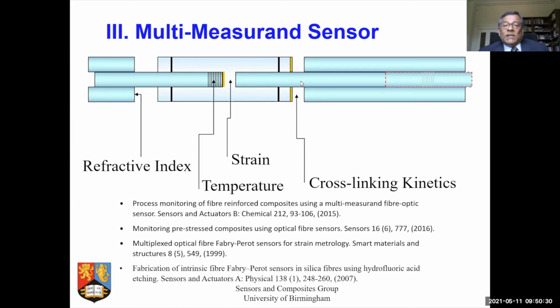And then to try and get information on strain and temperature whilst you're monitoring the cross-linking reaction, we parked a number of secondary optical fibers along this primary optical fiber, creating a cavity similar to the cavity I showed you previously. So the resin goes in. This is a reflective coating on the end face of my capillary. I can do transmission reflection spectroscopy.